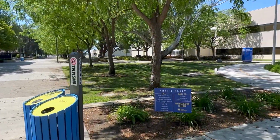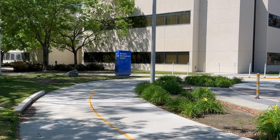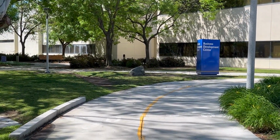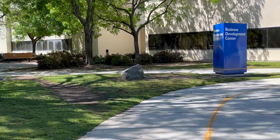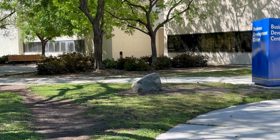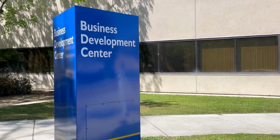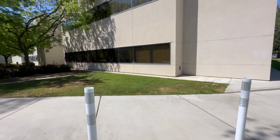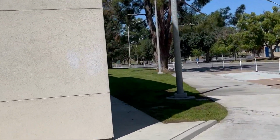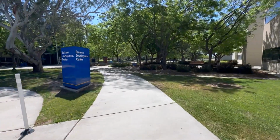Let's continue on walking. We have the Business Development Center right here. So this is where you would take some of your business classes. Then to the side over there, see a building over there, maybe like building G or something like that.